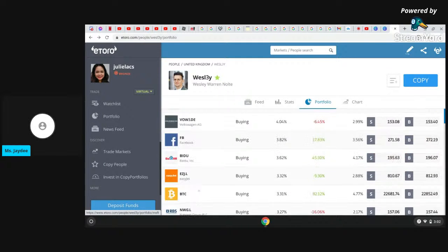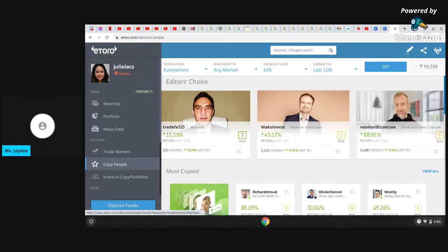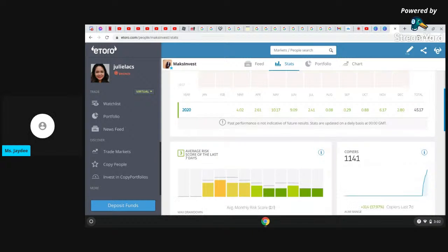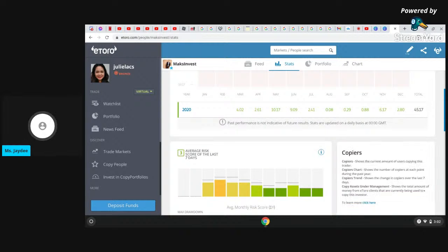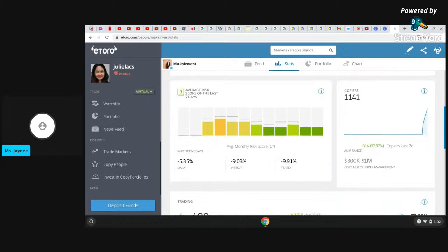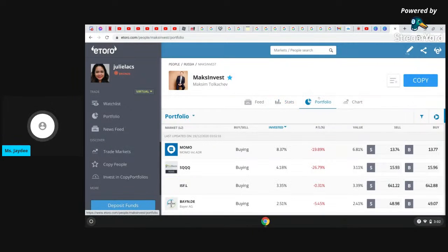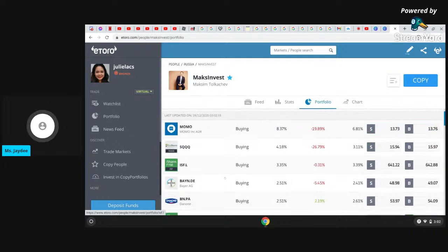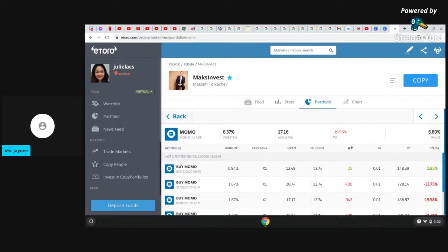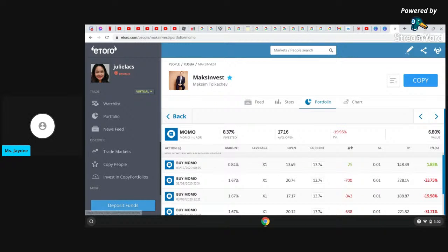So let me check out other traders as well. Let's try this guy. What about him? All green, 1,141 followers. I mean, copiers. So good. Let's check out his portfolio. Wow, he also has Momo. And when did he enter? He just entered one right over here.